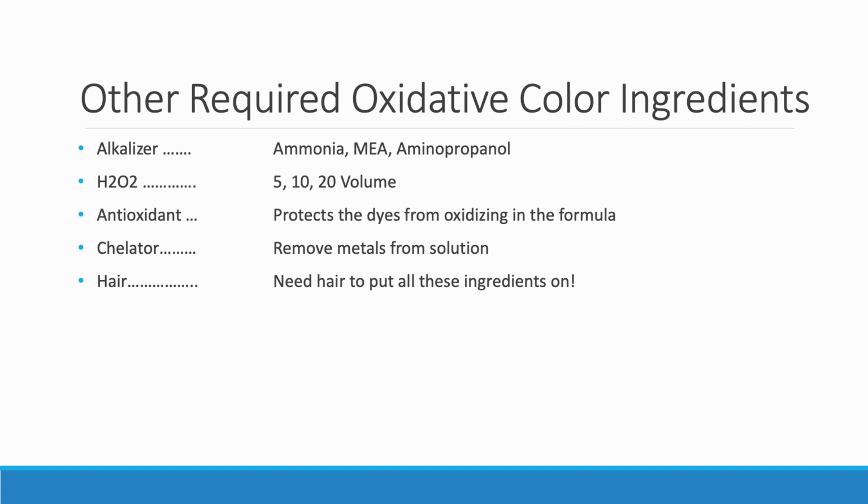And here are some of the other ingredients required in that chemical reaction. Let's go through them. We need an alkalizer. We have to create this high pH environment for hydrogen peroxide to be effective. Don't forget, when we have a hydrogen peroxide solution, it has a very low pH. It doesn't work at that low pH. And so we need to raise the pH for the hydrogen peroxide to work and oxidize the dyes together.